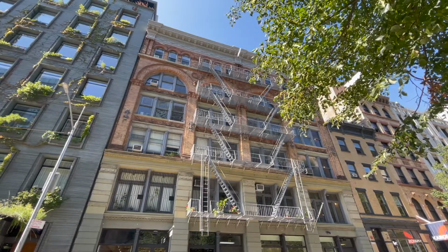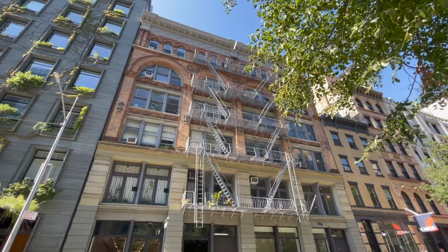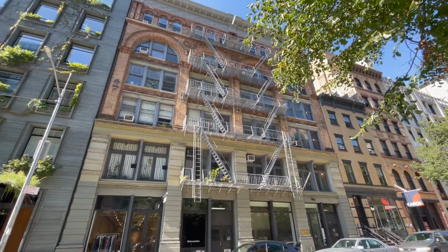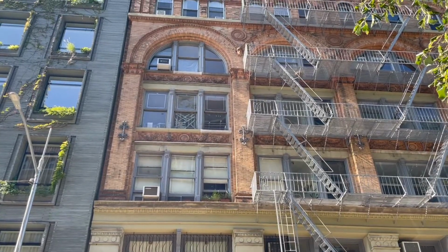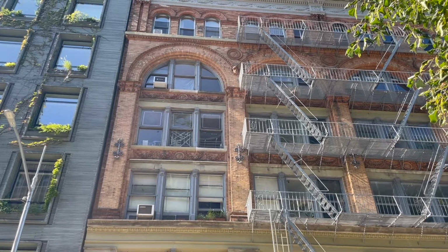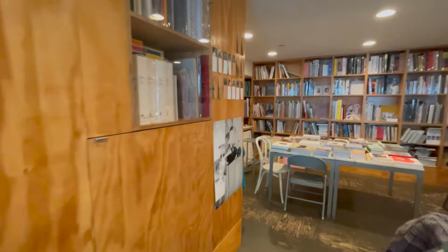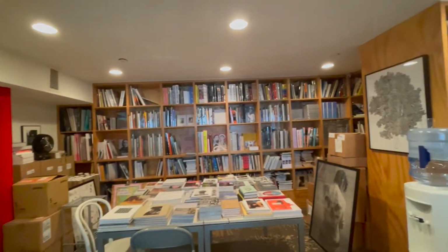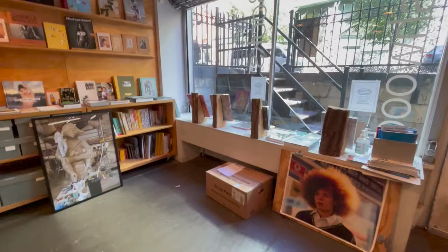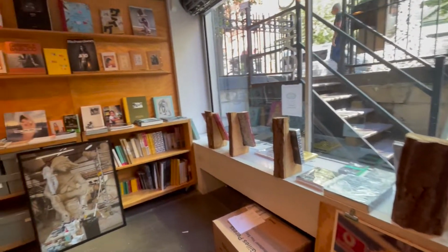So this nice building here was built in 1910 and is also expensive apartments. One recently sold for $2.7 million. There's a lot of really nice detail on these arches on the outside of the building. And now we can browse Dashwood Books, a literally underground store that features obscure photography and art books. It's a great place to browse.